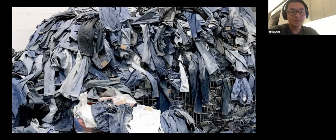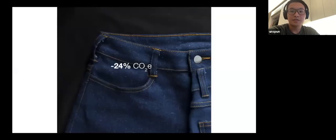Since we've started this, we have probably diverted hundreds of jeans away from landfill. Jeans, as some of you might know, are a notoriously dirty business. The dyeing process and the washing process are really environmentally damaging. And so we wanted to do more. Last year we began to quantify our impact. We conducted our first life cycle assessment and concluded that Unspun jeans on average save about 24% of carbon emissions compared to an otherwise industry standard pair of jeans.